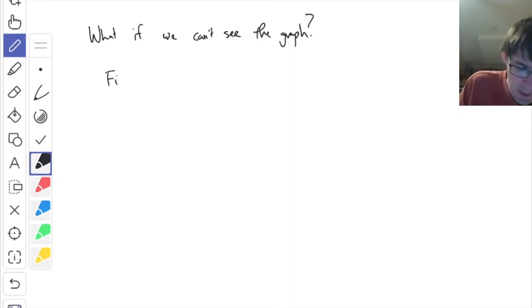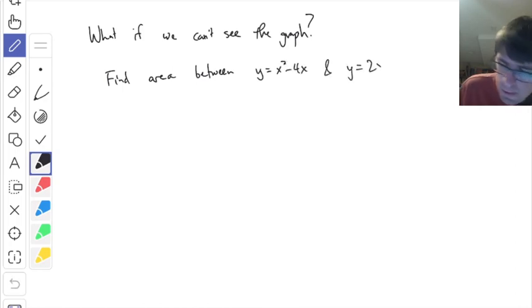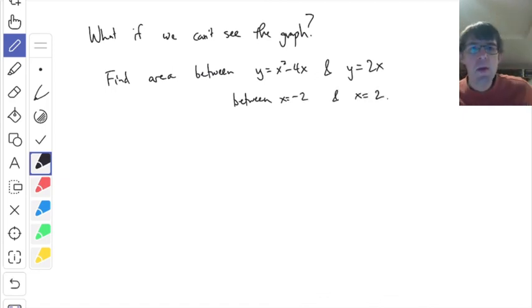How about find the area between y equal x squared minus 4x and y equal 2x. So these are both ordinary functions. And I'm going to say between x equal minus 2 and x equals 2. All right. What we have here is a line and a parabola. I told you the endpoints, but we don't know if the curves cross each other or not inside that region.